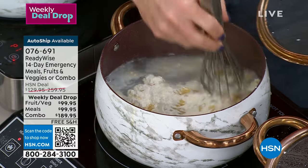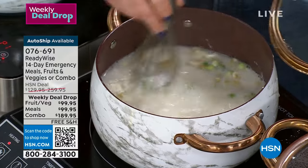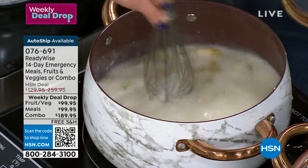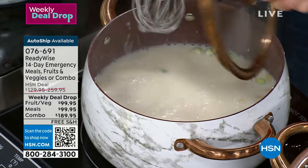Again, so this is all the science. The chefs make the recipes, and I'm glad you like the creamy pasta and vegetable. That one is my favorite. And then the scientists figure out how just plain old room temperature water allows the combination of dehydrated and freeze-dried food to come back to life.